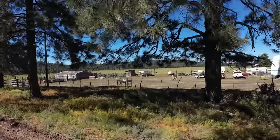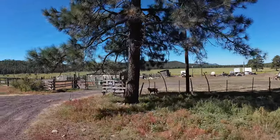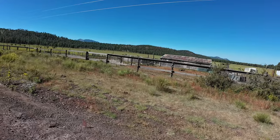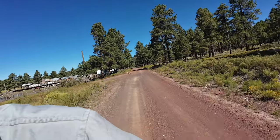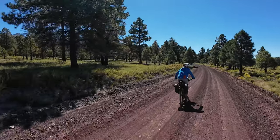Oh, they got a cow. A couple of them. Actually, there's a bunch laying in the field, too. No, no. He's fine. He's fine. He's just a bitch. Probably doesn't get a lot of people out here.